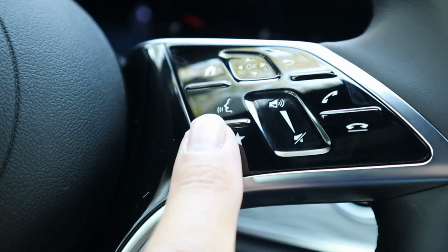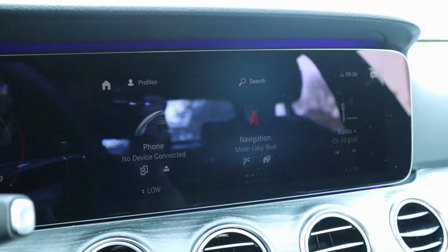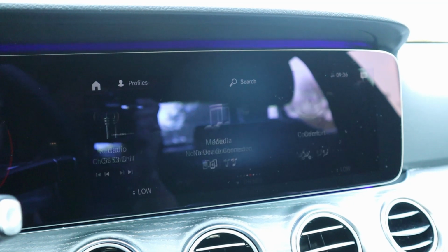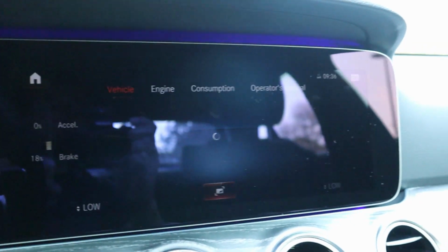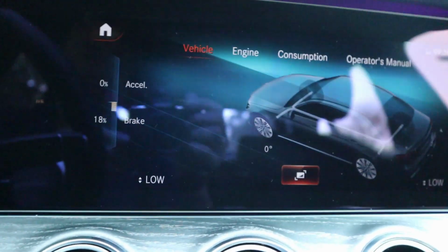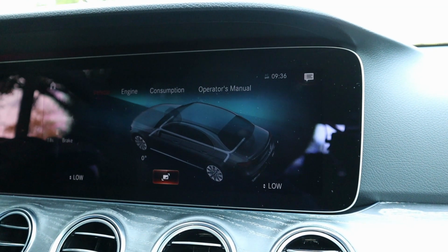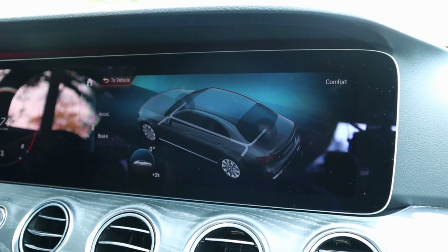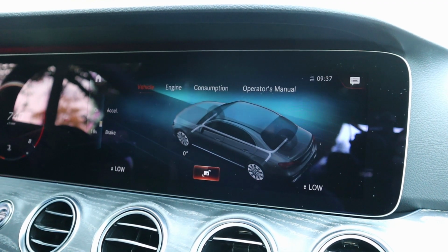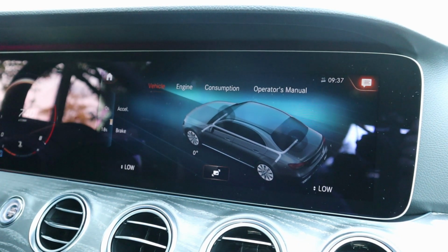Now, the steering wheel, right-hand side, has got the controls for the right side of the screen. And this is where you have basically kind of the same features. I mean, you can go through navigation, you can go through radio, media, comfort settings. Now, this is what you don't see in the other one. I'm going to see if I can make a better angle of it. Here it is. So you can check out the vehicle settings. Pitch and lean.